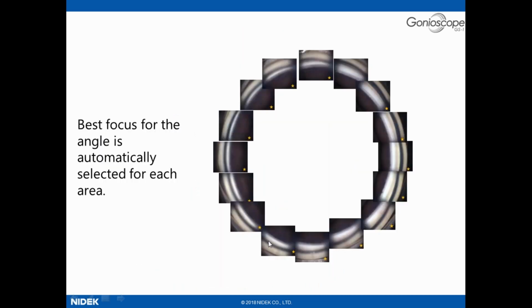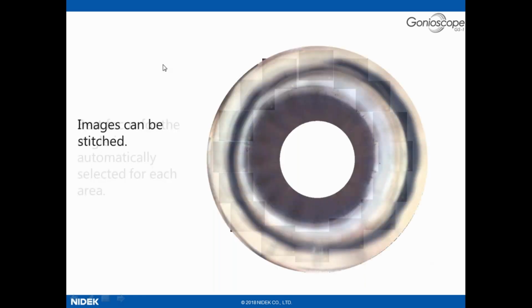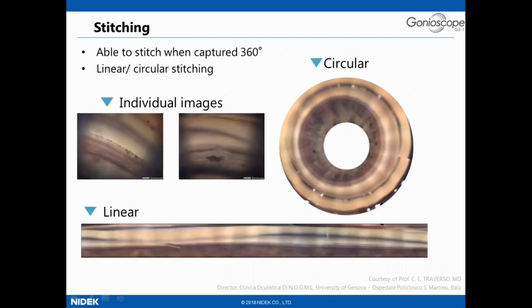After that, the device will automatically select the best focus for each area. This is done by the software. Of course, you can also choose different focuses manually. And then you can stitch all the images together. For the stitching, we have two different types. Of course, we have the individual images, and we have the circular stitching that I just showed you, and also we have the linear stitching.